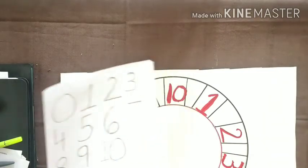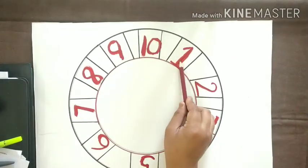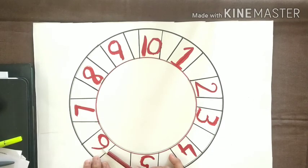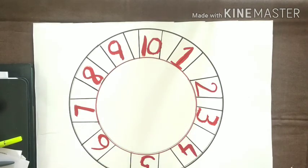So we will just revise these numbers once again from my wheel chart. 1, 2, 3, 4, 5, 6, 7, 8, 9, 10. So this is a number wheel chart that is from 1 to 10.